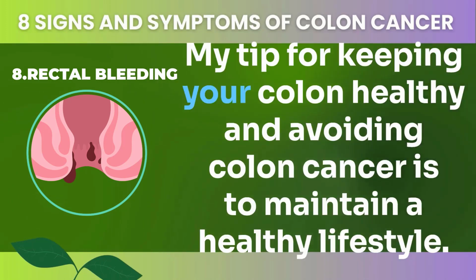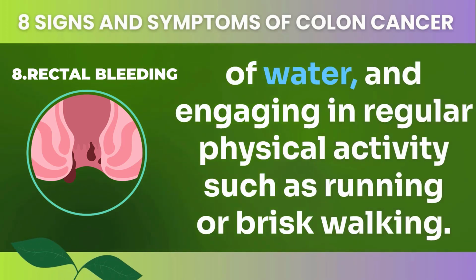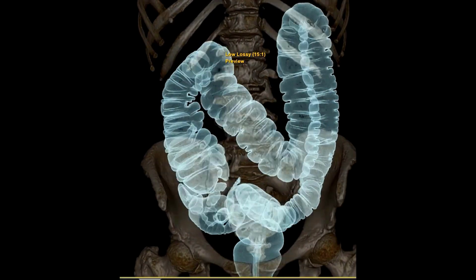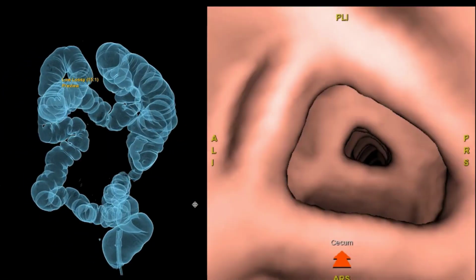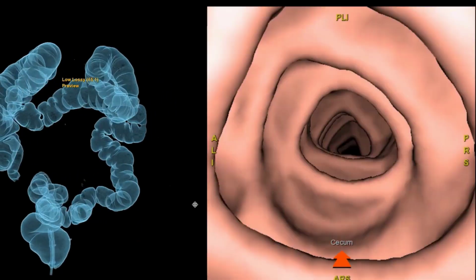My tip for keeping your colon healthy and avoiding colon cancer is to maintain a healthy lifestyle. This includes eating a diet rich in fiber, fruits, and vegetables, drinking plenty of water, and engaging in regular physical activity, such as running or brisk walking. In addition, getting regular screenings for colon cancer can help detect any potential issues early on, when they are more treatable.